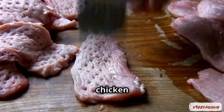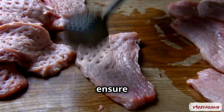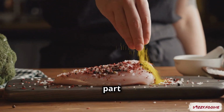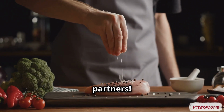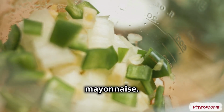Once you've butterflied your chicken breasts, you can go ahead and give them a gentle pound with the meat mallet to ensure they're nice and even. Now, we're ready to move on to the fun part, adding some flavor. Hold your horses, partners. Before we dive into the secret ingredient that takes this recipe from ordinary to extraordinary, mayonnaise.